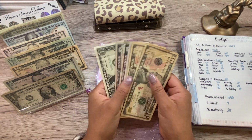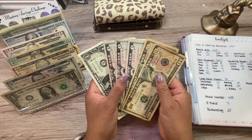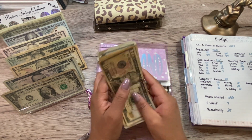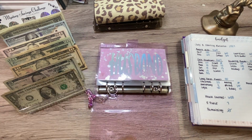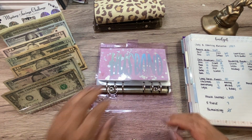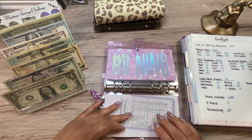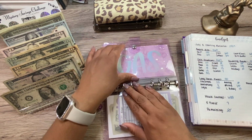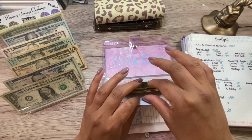I'm actually gonna give this to him today. He usually doesn't like getting his money until the first of the month, but he's going on a bro date with my dad, so I'm gonna give him his money. My son's money I put in my wallet. Gas today is getting $85.